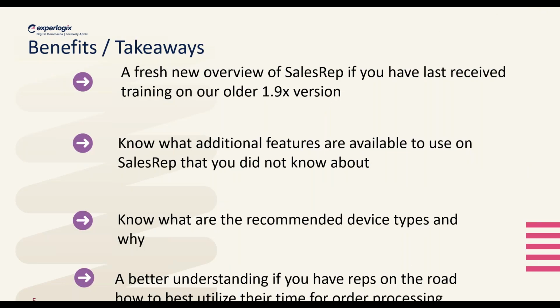The benefits of this would be, as I said, you'd have a fresh overview of SalesRep if you last received your training on the older 1.9x version. Now we're up to 2.3, I believe, or 2.3.2. And the user interface is really cool and nice and fresh and crisp and very easy to use. Really nice to use. So there's been lots of improvements since then.